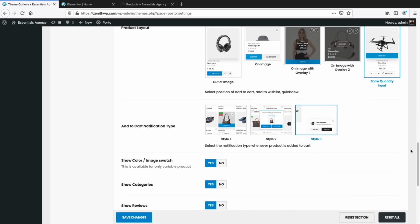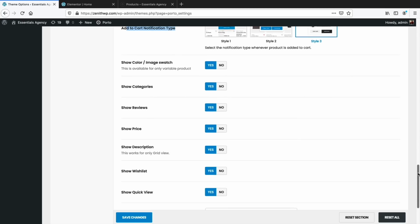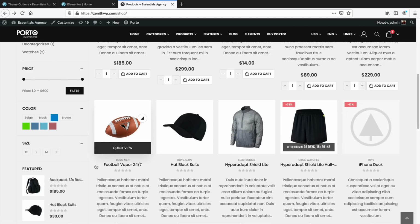There are also different ways to present the add to cart notification, so we can display them in different styles. You can also turn on image swatch, show reviews, show description, and basically hide or enable specific elements. It also comes with a compare option where you can compare products on your store against each other to help the users find out what's best for them.